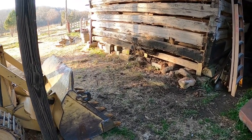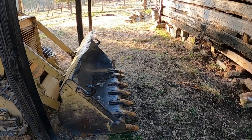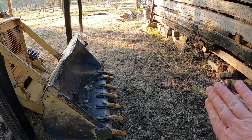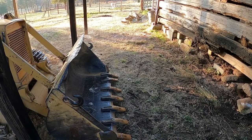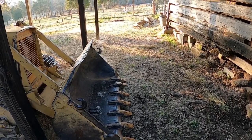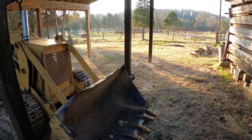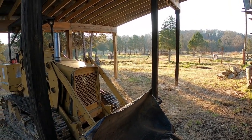Actually, if the tire will come in far enough this way, if I can get it over close enough to the barn with the rear tire, it should work, but I'm not 100% sure yet. We'll just have to wait and see. So let's go get something else and see if we can get it in here.